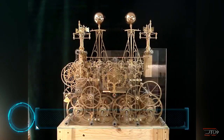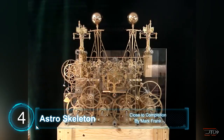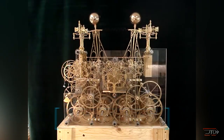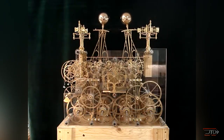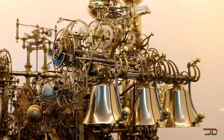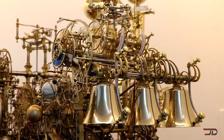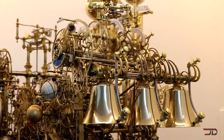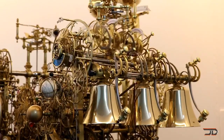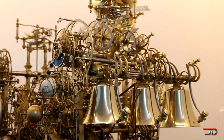At number 4, the Astronomical Skeleton Clock. What you see here is only a small working portion of one of the most ambitious projects dedicated towards projecting time. There's a total of 8,000 parts, and it's already taken several years to build. Some of the most notable features are its perpetual calendar, the sun and moon rise and setting times, as well as the eclipses, tides, and the location of aliens in the universe. Okay, maybe not the aliens part, but this is like a modern day Antikythera mechanism.